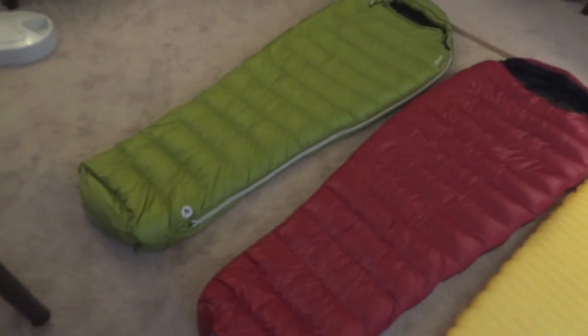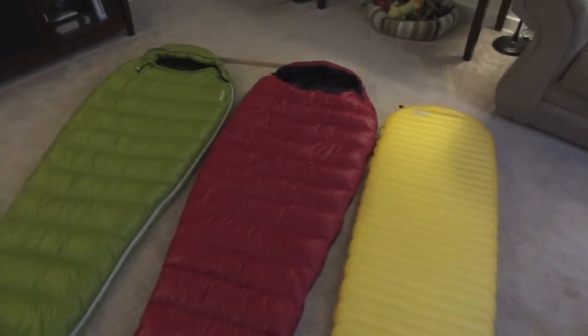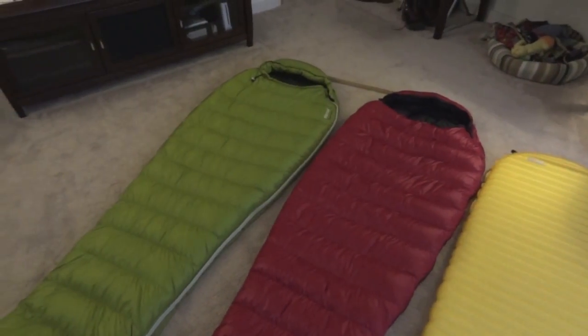And I guess that's pretty much it. Just a comparison of these two bags.